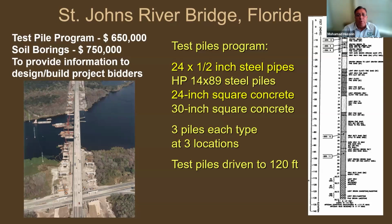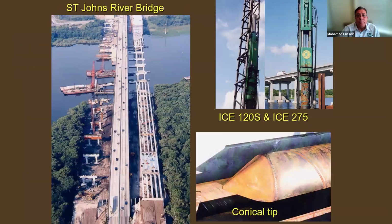The test pile program cost $650,000. The soil borings cost $750,000. So the idea was for the highway department to issue a report to the bidders of the project with such information to hopefully help in optimizing the design for the design build team, and therefore make the project less expensive and the bid lower than would otherwise be normal.